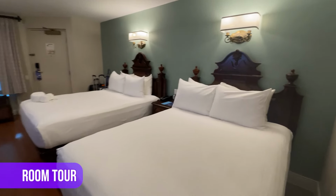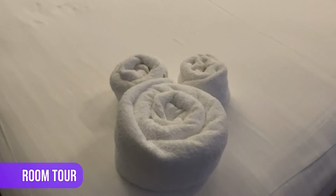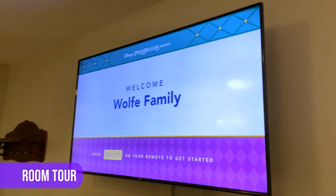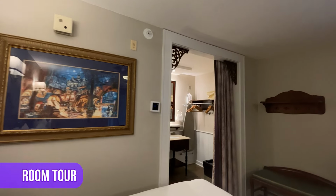But the beds were comfortable, the pillows were comfortable. And a little bit of Mickey magic on the bed when we arrived was kind of nice. And then of course you've got your standard dresser, which only psychopaths take out their clothes and put in the dresser. That had a fridge as well, so you could put your leftovers and leave that for housekeeping later, because you know you're never gonna eat your leftovers.